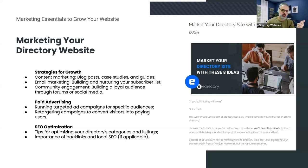So that's why it's super important to know your target audience, because once again, you are investing money here. So you want to make sure that every dollar is well spent trying to bring the people that are your target inside to your website. And of course, SEO optimization. Don't overlook the power of backlinks and local SEO if you have a regional audience, or if you work on some type of local website.